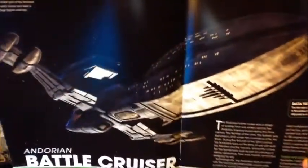86 crew, weapons, particle cannons, defence, defector shield, propulsion, matter, antimatter reactor. That's all warp drive. And we've got a beautiful CG render in there. Beautiful. I think that's the same one as the front. Yes, I think it is. It's not a bad thing. It's pretty cool.